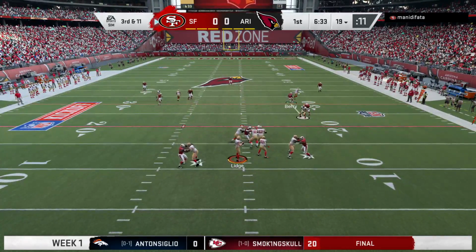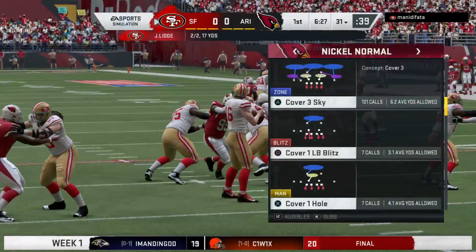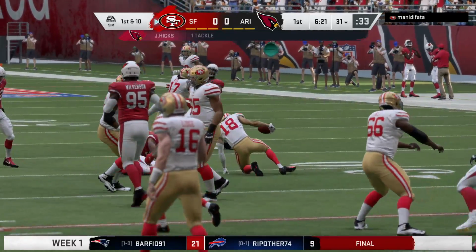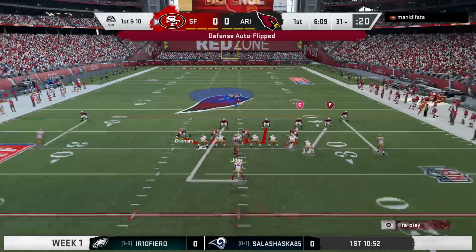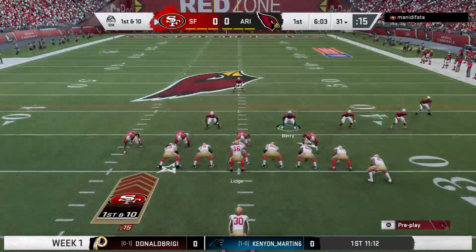Looking to throw. Open man is Pettis. It's complete. And he's going to get this one across the 30-yard line. 13 yards there and a Niner first. I think it all came together there. In-breaking route. Drove it with excellent pace. Money throw right there to move the sticks. Line of scrimmage, the 31 now on 1st and 10.